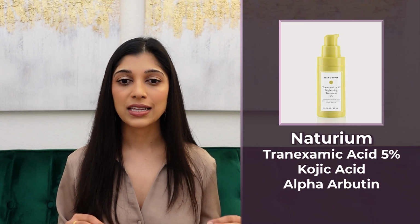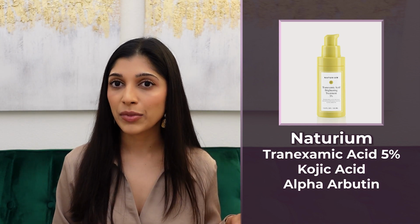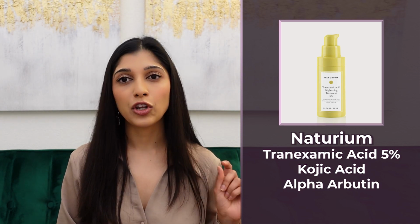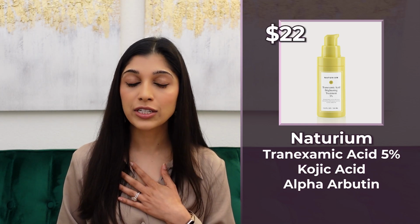So moving on to product recommendations, Naturium has a multi-bright tranexamic acid treatment. I think that's what it's called. Multi-bright tranexamic acid treatment that has 5% tranexamic acid as well as kojic acid and alpha-arbutin. I think this is one of their newer products because it was just released back in 2022 and it costs about $22. I have not personally tried this one.